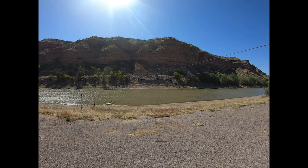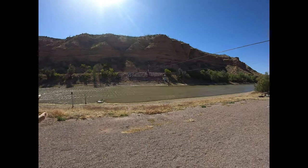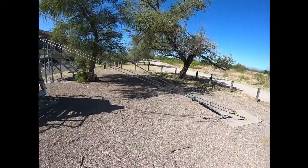It looks like you can sit on it and just go right across that line to the other side. Don't know, guys. If I run into a ranger or somebody, I'll ask them for you. But look how beautiful this is. And again, you can camp out on this area. There's probably a dozen places along here that you can camp.